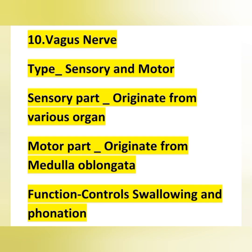And next is the 10th cranial nerve, the vagus nerve. It's a sensory and motor nerve. The sensory part originates from various organs and the motor part originates from the medulla oblongata. Its function is to control swallowing and phonation. The vagus nerve is the 10th cranial nerve and is both sensory and motor.